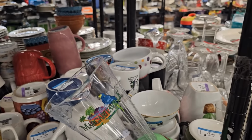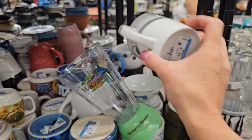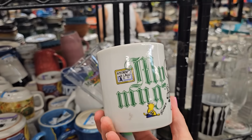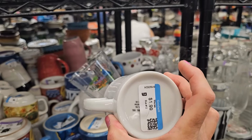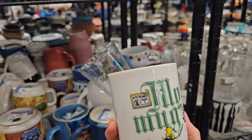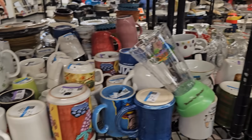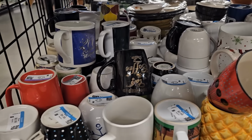I've spotted Snoopy back here. This looks like an old mug. Let's see. Snoopy is an attorney. My mug, it says $2. I think I'm seeing a 1965 copyright. Let's definitely pop that into our cart. I'll keep looking. Where there's one, there may be more.